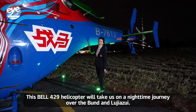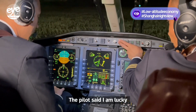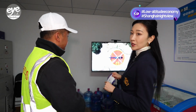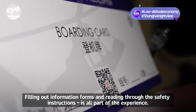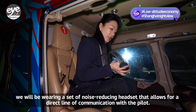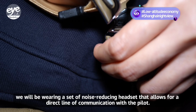This Bell 429 helicopter will take us on a nighttime journey over the Bund and Lujiazui. Let's go. The pilot said I'm lucky, as air quality tonight is great, which means we'll be getting perfect visibility for our flight. So before we take off, there's a bit of homework to do. Filling out information forms and reading through the safety instructions is all part of the experience. Once we're in the air, we'll be wearing a set of noise-reducing headsets that allows for a direct line of communication with the pilot.